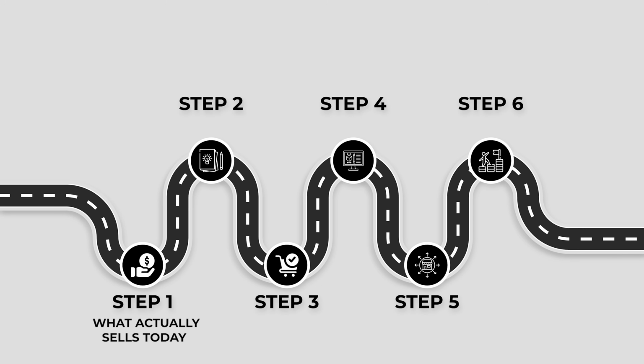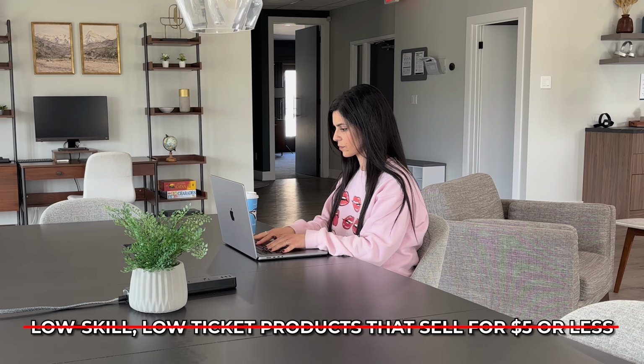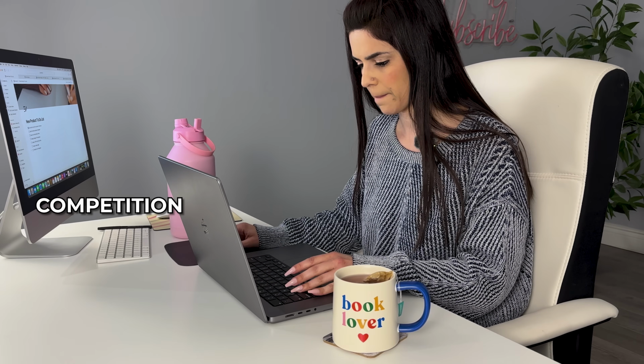Because not all digital products are viewed equally. Some types are only getting more saturated, which just makes it a little more difficult to make sales when starting out, while others are only growing in demand. So I would personally avoid low-skill, low-ticket products that sell for $5 or less, especially with how fast AI tools are evolving. Anyone can generate a simple AI printable now, which means the competition for those products is only going to increase.